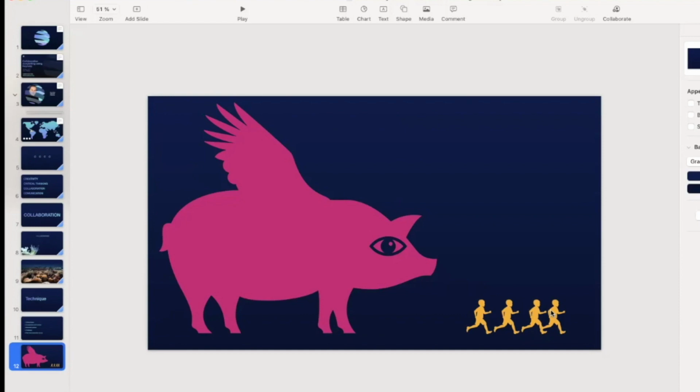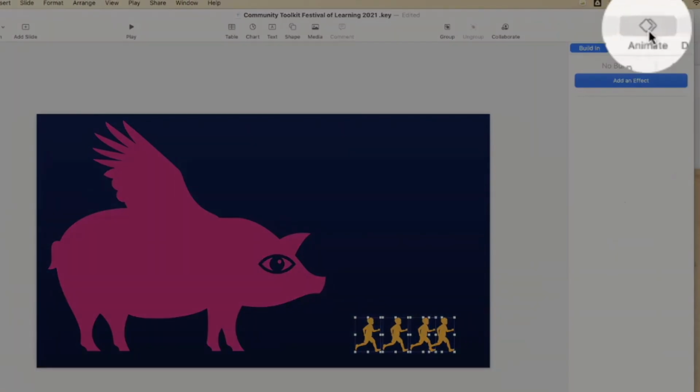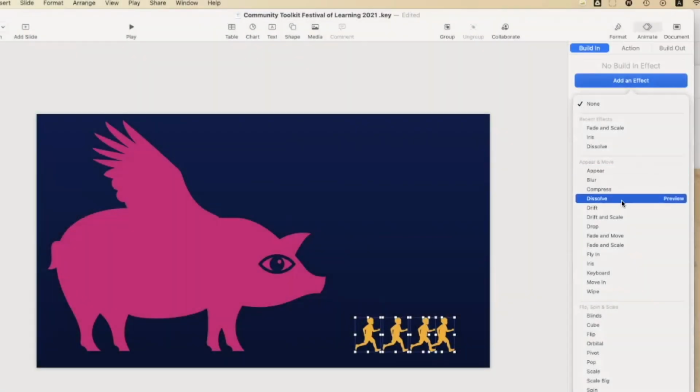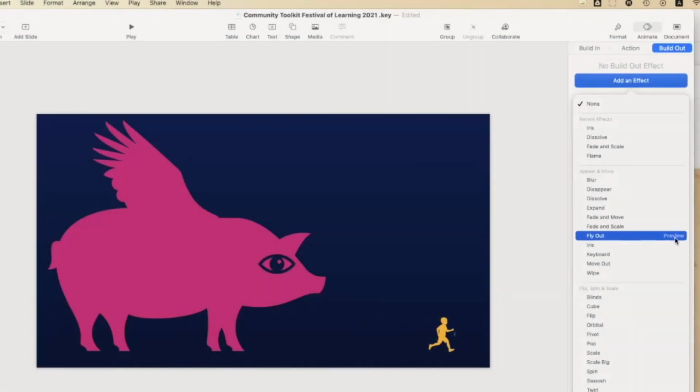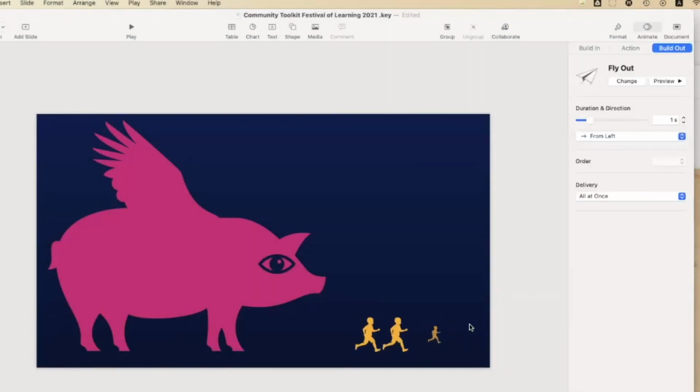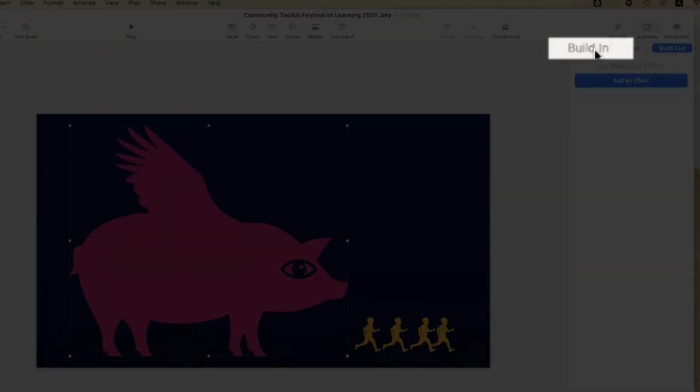The automatic actions, okay? So I'm going to create some actions on it. So those are going to create an animate. We're going to create an effect, maybe fly out. Exactly. So I have those options right here. The president is going to build in. Let me see, fly in.